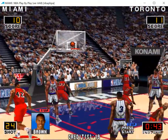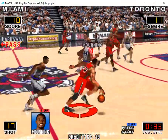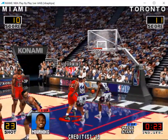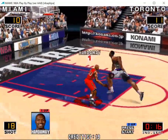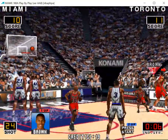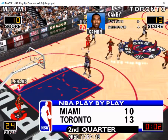Chauncey with his block. Ball controlled by Miami. 30 seconds to play here. Picked off by Billups. McGrady from Billups. Camby. Christie from Camby. McGrady, three. Bye-bye, McGrady. Toronto on top by three.